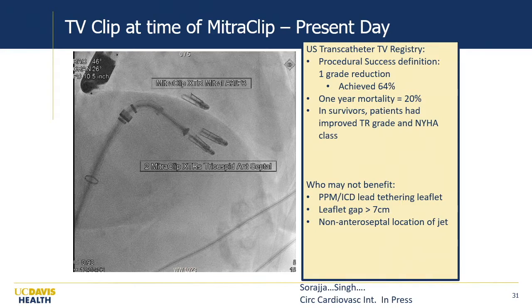If you have a pacemaker or ICD lead, which a lot of patients do, it doesn't necessarily mean it's going to be problematic. But if it's in there and tethering one of the leaflets open, obviously this technology is not going to work. So that's one group of patients where this technology will not work.